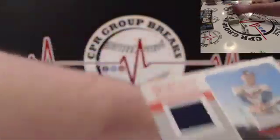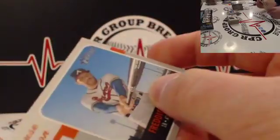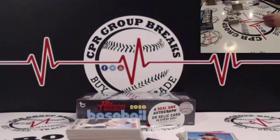And Freddie Freeman for the Braves. Atlanta Braves Clubhouse Collection Relic. Freddie Freeman. Atlanta. Steve. Steve getting on the board.